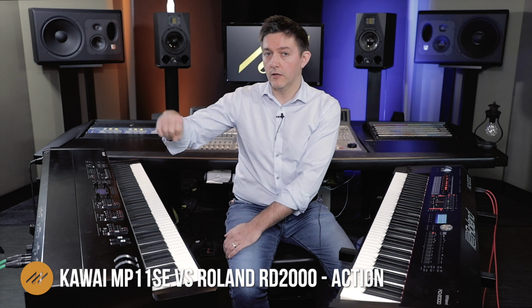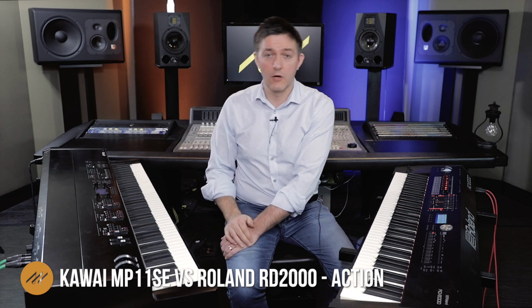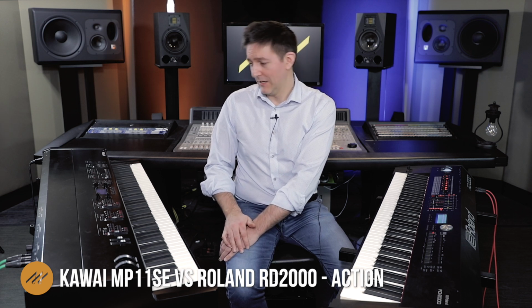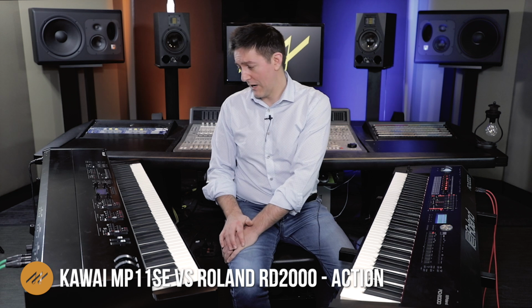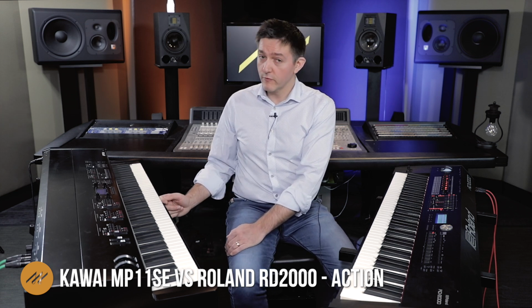You don't want to be lugging this around on a regular basis unless you have a wheeled bag, or you've got another person, some sort of a roadie who can help you lug this around. It's a beast. But if you don't have to move it around a lot, if it's in a studio setting, or if you're lucky enough to have help in setting up for shows, oh my goodness, what a treat this is to play. Really, really gorgeous action.